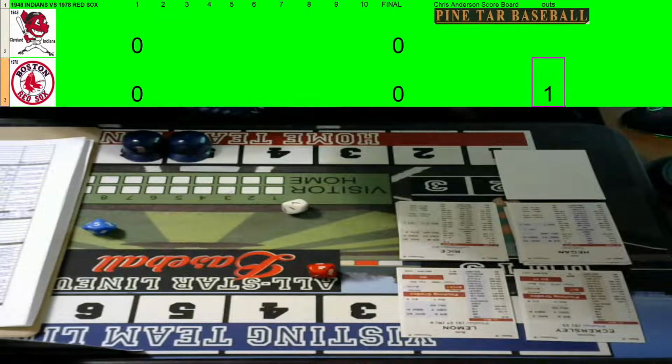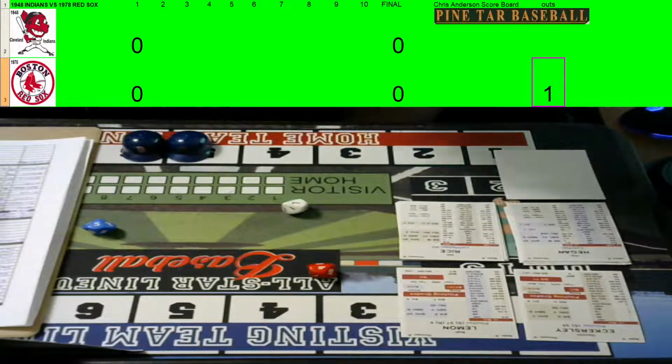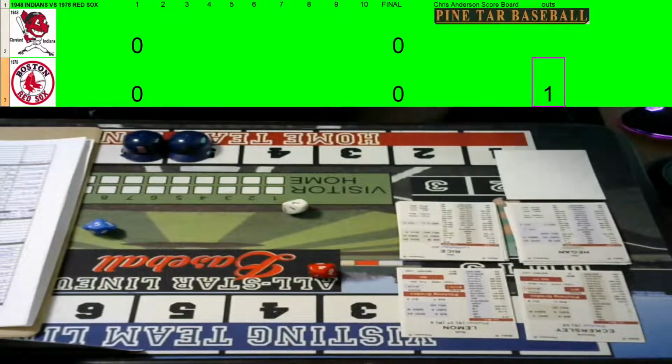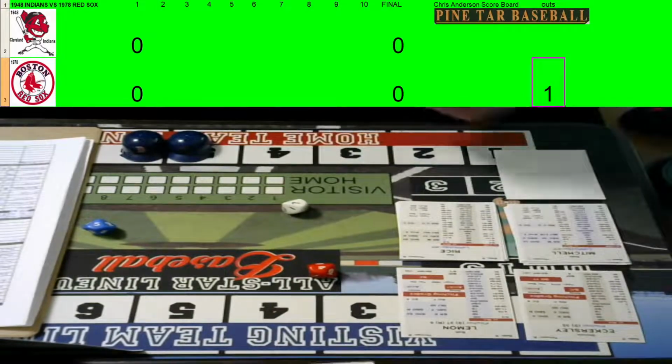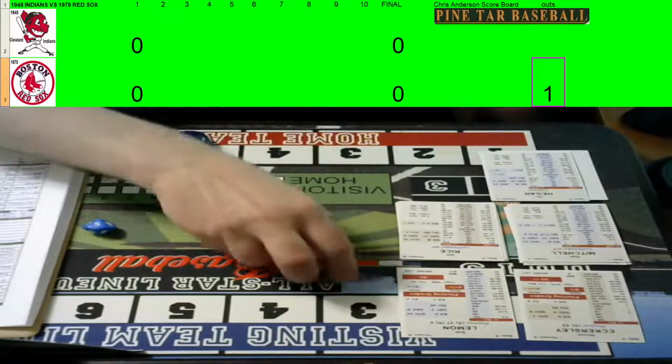47 is hit to center field. Sinking line drive. Lynn makes a dive for it, but he does not make the catch. He smothers it, and Hegan is on as Freddie Lynn is a neutral fielder. So a 1-out single. Indians have their second runner on.